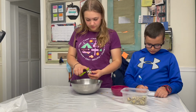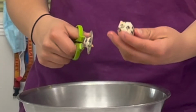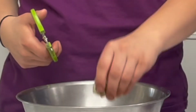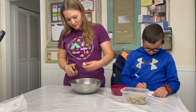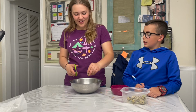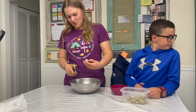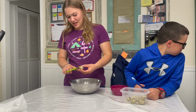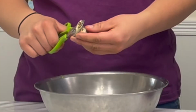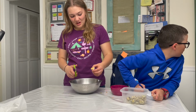Okay, next one. Ooh, gross. Ew. Show it to the camera. Not fertile? Oh, that stinks. I shouldn't have smelled that. Okay. Oh. That one was like, started molding. That one went rotten real quick.